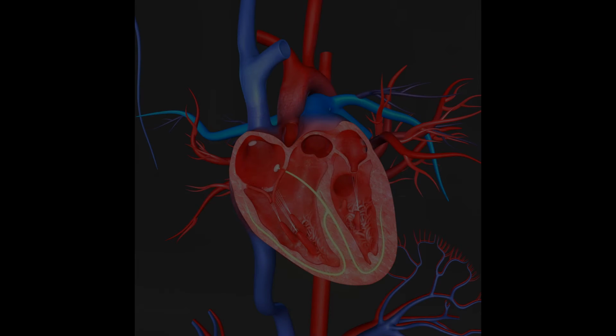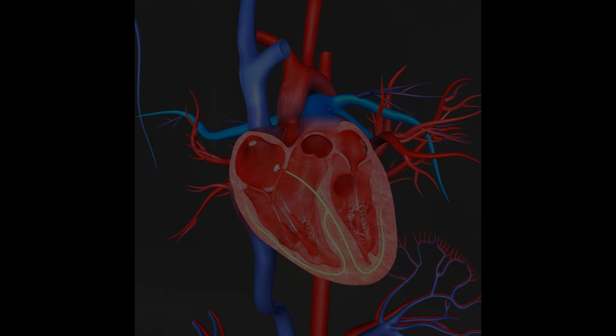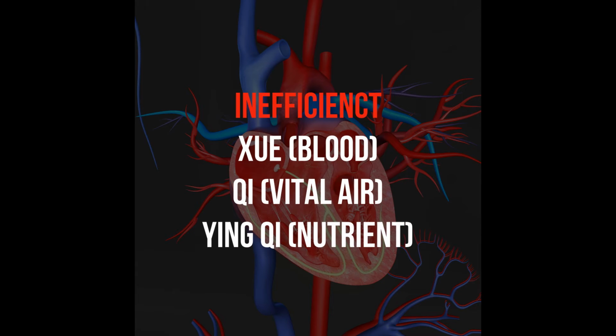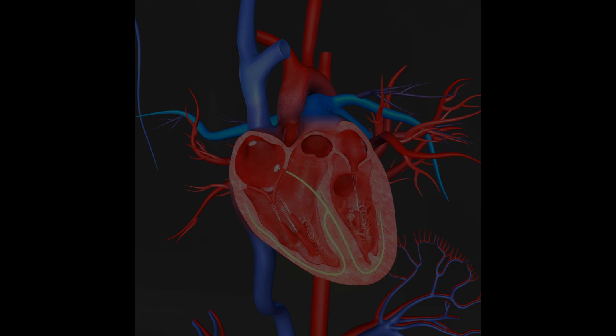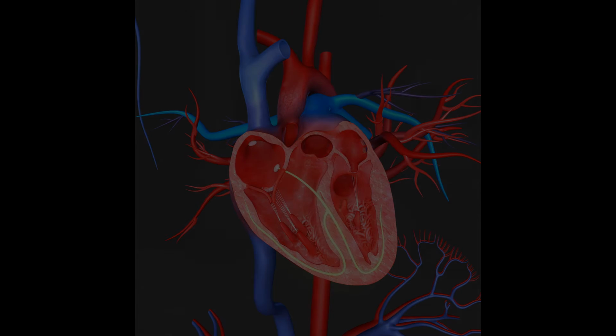And the first most common underlying cause is something called heart blood stasis. Now, heart blood stasis is a Chinese medicine term that refers to inefficient blood, vital air, and nutrient flow through the heart. Clinically, this presents with a systolic pressure above 140 and a normal diastolic pressure around 75, accompanied with a slow to normal heart rate.